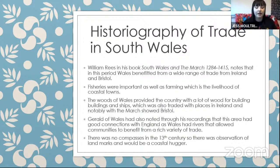But the Normans were very calculated, and they ended up taking over a large part of South Wales, and what Wales was hoping to benefit from wasn't what they were thinking. But this was because they're powerful. And so the historiography is telling me that South Wales is important in terms of Britain, because this is where people's trade is coming from.